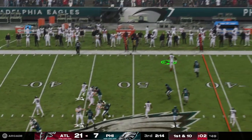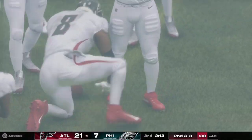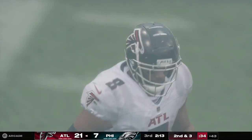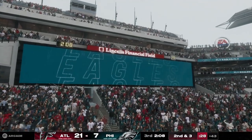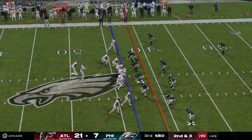Cousins. Short throw caught by Pitts. And he'll go down inside the 45 before going out of bounds. They'll wind up getting 7 on the play, and it'll be 2nd down. Well, that's always a good place to throw it just because he's one of the biggest targets not only on this team but in the National Football League.